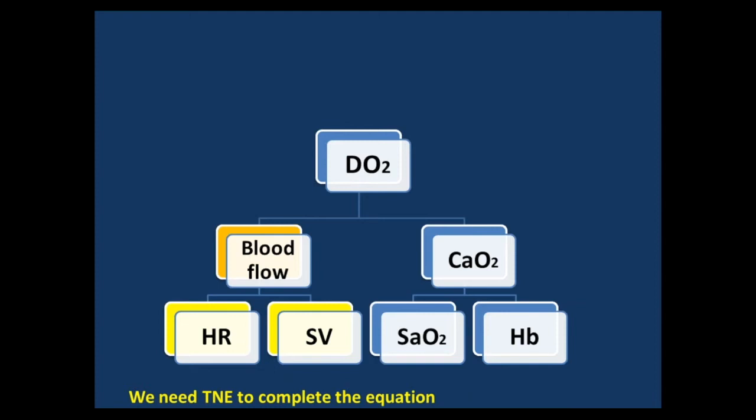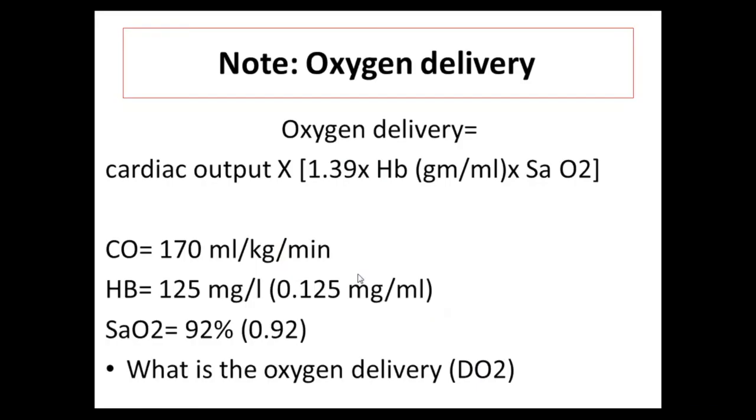So to calculate oxygen delivery, you need targeted neonatal echo for cardiac output, and you need hemoglobin and saturation. And the equation is easy. Cardiac output multiplied by 1.39 multiplied by hemoglobin in grams per ml, because every unit is per ml. So if you have hemoglobin 125, it should be 0.125 grams per ml, multiplied by saturation as a fraction. You will get the oxygen delivery at the end. That's an easy equation. You can apply it at the bedside if you have the cardiac output calculated by echo.